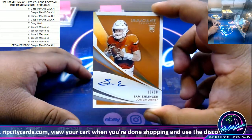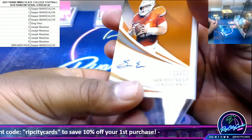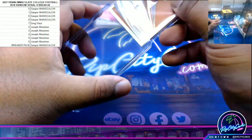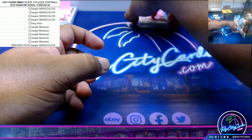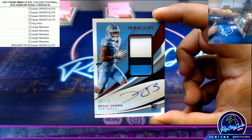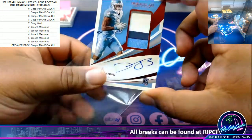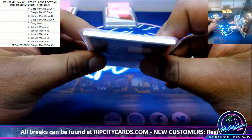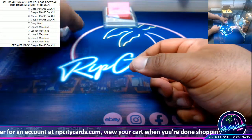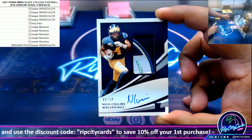Next. Number 10 of 10. Sam Ehlinger. That goes to the 0 spot, which is Gasper. Next, 24 of 25, Diami Brown. Nice three-color RPA there. Going to the 4 spot, which is J-Mess. Boom. And the last but not least, nice little patch on that. Number 1 of 10. That goes to the 1 spot, which is Gasper.